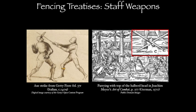And more interestingly, we have, from a slightly later treatise, outside the period of focus for this study, that of Joachim Meyer from 1570, an actual depiction of just the sort of parry with the top section of a halberd, as I had discussed earlier. So it's quite exciting, even though it's from a treatise that postdates this area of study. It does suggest that this was a manner of using the halberd that was probably quite well understood for the extent of time that the halberd was in use. So I think it's safe to be able to take this technique and bring it back to the period of the halberds that we examined, these late medieval pieces.